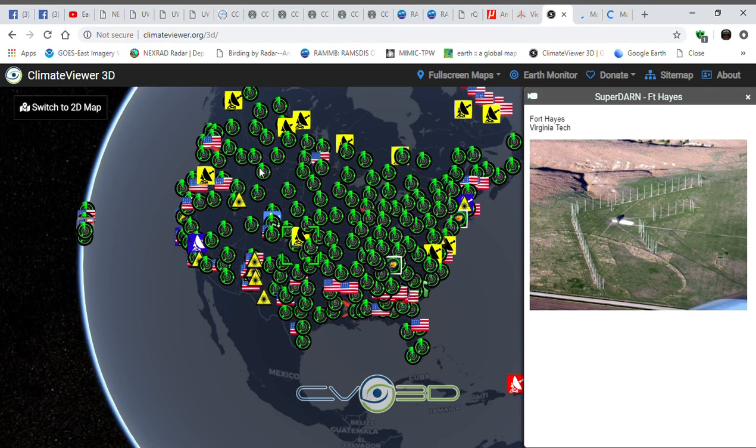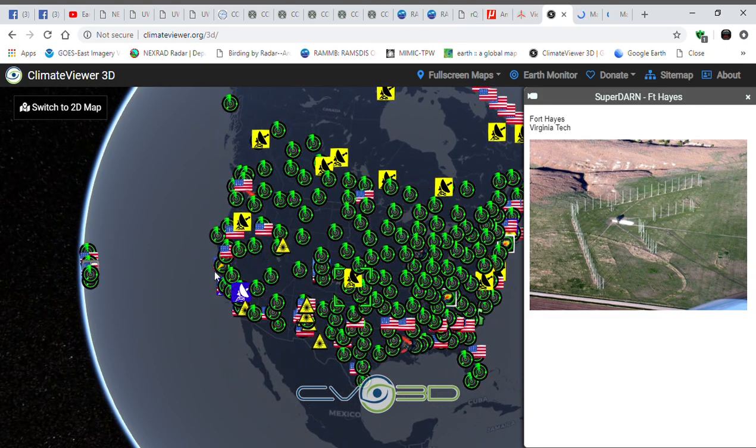EMF devices. Now this isn't all of them. I just put in the space fence, SuperDARN, NEXRAD, and lasers. Okay, so we got that. And this isn't even all the Doppler radars. There's probably like twice as many Doppler radars.